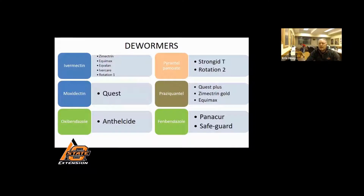So when we think about different dewormers, the horse market actually has some different types of wormers. When we think of these and how we group these, ivermectin and moxidectin work similarly because they're both macrocyclic lactones. There are several trade names out there, and there are so many more than this, but these are some common ones that you can buy at the common farm and ranch supply store. There's oxibendazole, which is one of what we consider a white paste wormer that you can give orally, and then fenbendazole are common ones. Praziquantel has been out there for a long time. Quest and Quest Plus, Equimax. Sometimes these are mixed in with others. But these are just common dewormers that you can go buy.